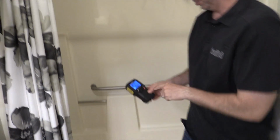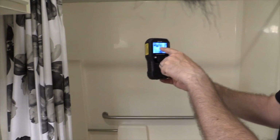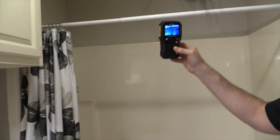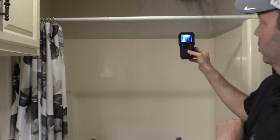But check that out. That's pretty cool. Look at that. It's showing that blue water right there. That's from someone showering earlier. And if you scroll up, you can see it right there. They got a little bit of water on the shampoo bottle right there, and that dark blue is showing that. Nothing else seems to be showing up on the outside as water per se.